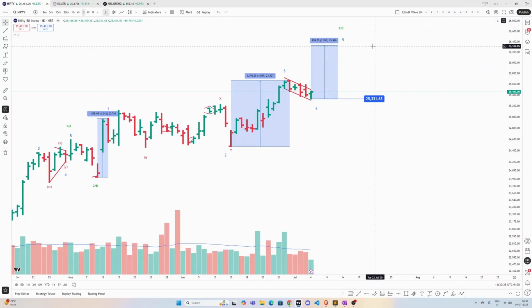It could definitely be different. We are going to track the internal counts of it, and that would give us more clarity on where exactly this might end. But from an initial estimation perspective, that's what we can look for. So this low is what we need to watch out for next week, and as long as this is holding, we can expect wave 5 on the upside to unfold.